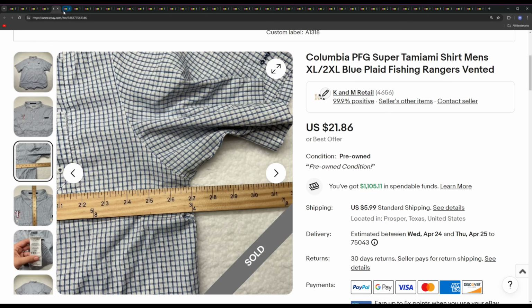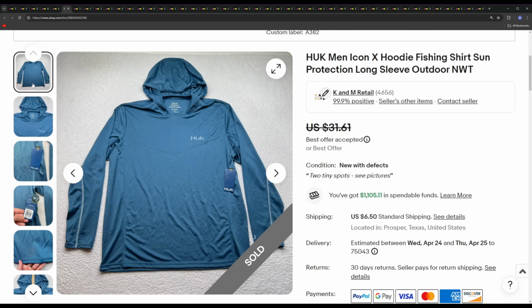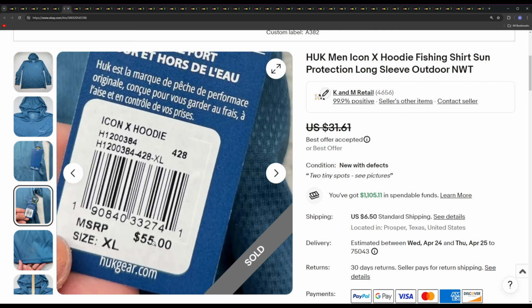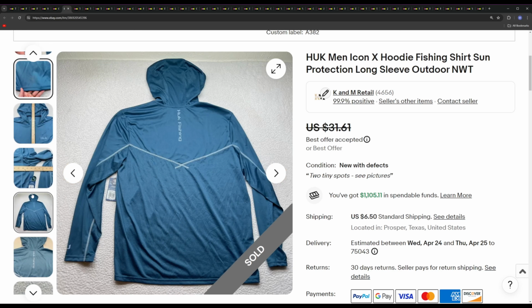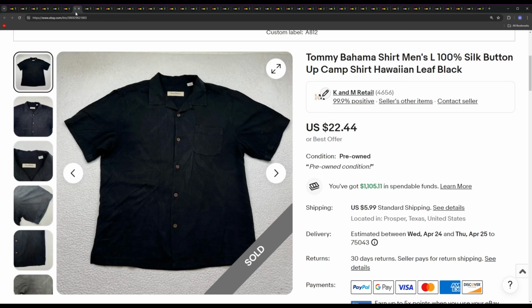So yeah. Next, we've got a Hook shirt. A lot of people call it Huck. It's actually pronounced Hook, I believe. So it ended up being a new with tags hoodie. It's a men's, the Icon X line, and it sold for a best offer of $27.99. Had an MSRP of $55 on it. It is new with defects, actually, so a little fading here and what looks to be 2 small holes, probably from some sort of price tag in the past from the thrift store or something. So this one ended up taking 2 to 3 months to sell.